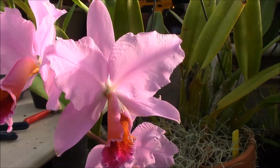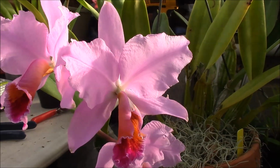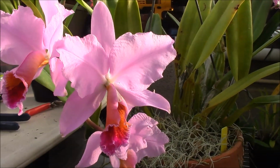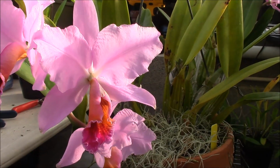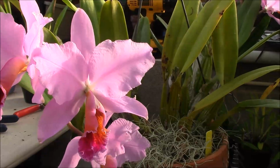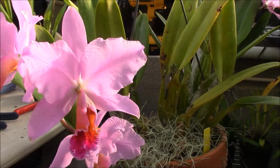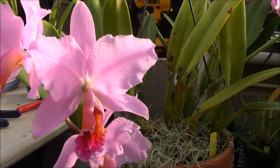This is an incredible species, and it always blooms right at Christmas. It is a beautiful, beautiful plant, fairly easy to grow, pretty much standard for Cattleyas. It's not real fussy or anything, and a very reliable bloomer, puts out about 3 flowers per spike, and it has a mild fragrance. It blooms, I'd say, for close to 4 weeks.